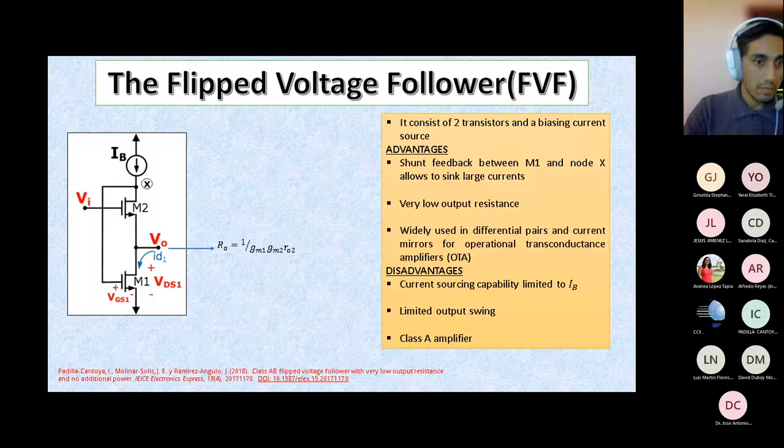It's about 1 divided by gm1 gm2 ro2. This cell is widely used in differential pairs and current mirrors and in the construction of operational transconductance amplifiers. But it also has its negative points, its disadvantages. The current sourcing capability of this cell is limited to the bias current IB, and it also has a limited output swing. And this cell also behaves as a class A amplifier, so it doesn't serve our purpose.